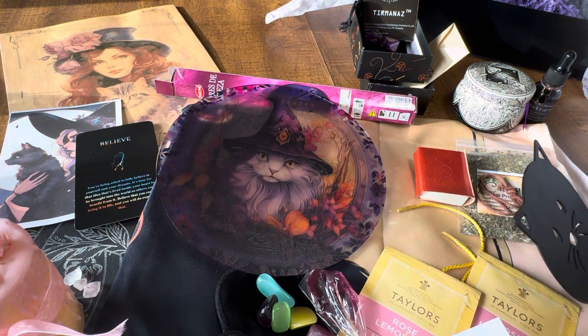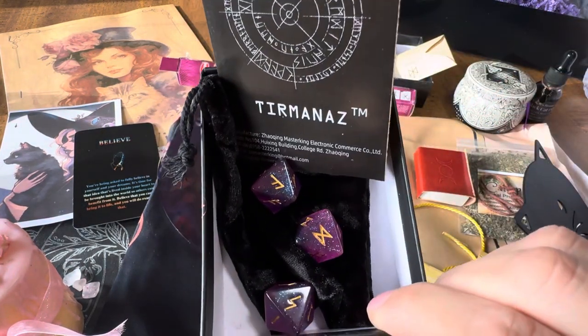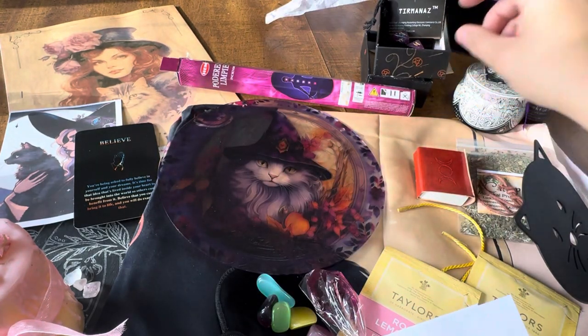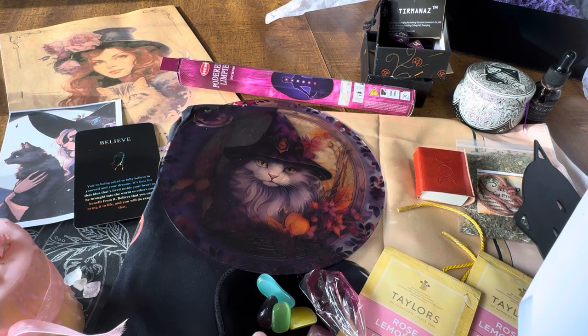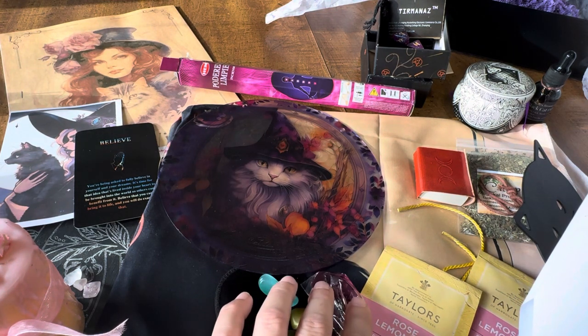Witch's Rune Divination Dice, simplified how to. Oh, and then she just simplified it in here on how to, but I think these are so freaking cute, these dice. Cat Eye Agate Crystals, Cat Eye Gemstones. Oh, these are Cat Eye Agate Crystal, Cat Eye Gemstones.